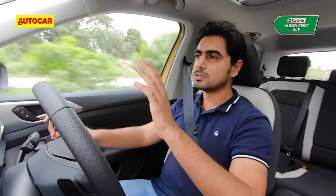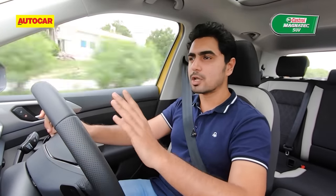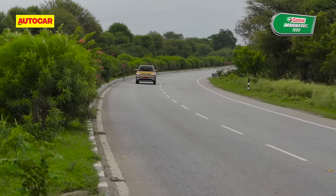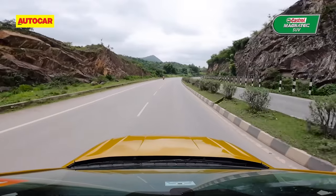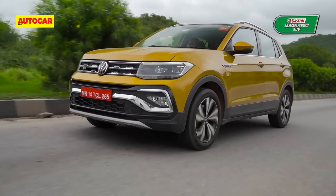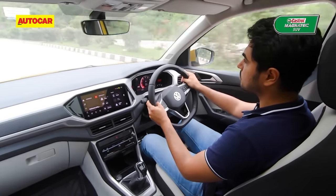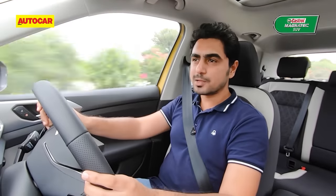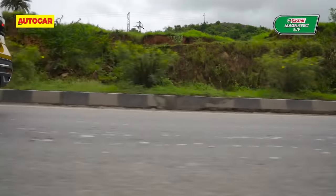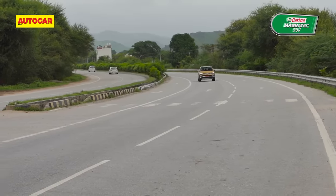Just like the Kushaq, this Volkswagen Taigun is really enjoyable to drive. It tackles corners really nicely, in a very balanced, very composed manner. Here's a fun fact. The Taigun's platform is said to be 30% stiffer than the outgoing Polo and Vento, and the result is pretty evident when driving this SUV with verve. You would be surprised with the amount of grip this car has around corners, and it doesn't roll as much as you would have expected of a car which sits so high above the ground and is so tall in height.